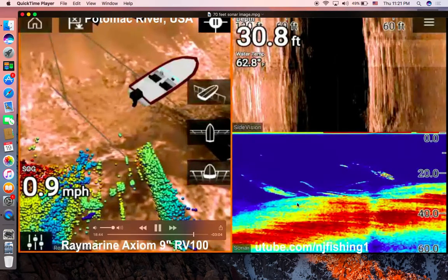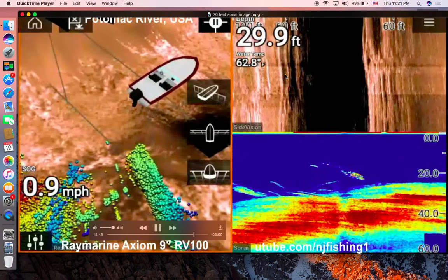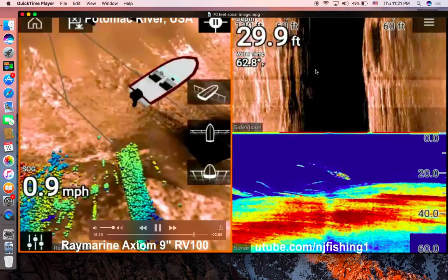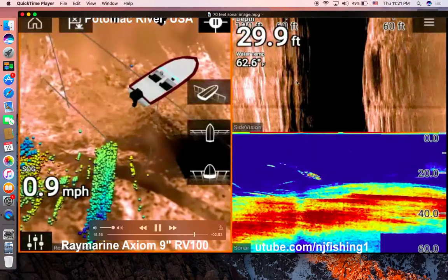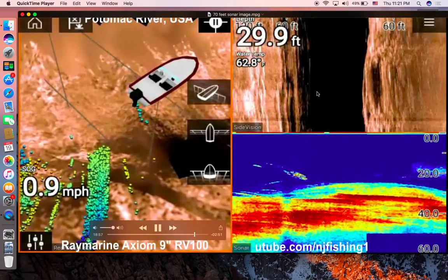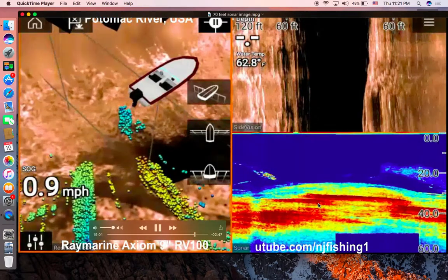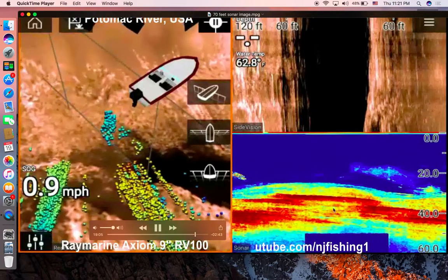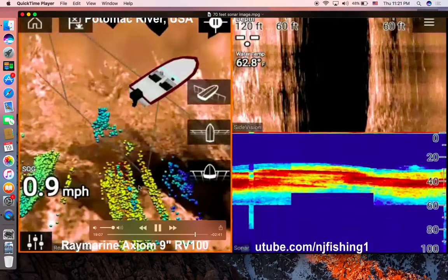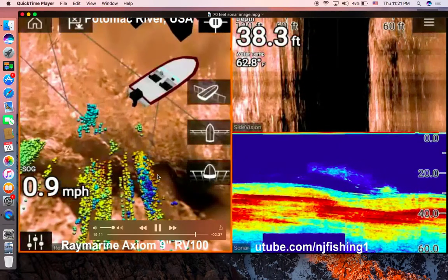And like I said, this is not clear enough. Well, you see here, this is so amazing in the side vision, and the traditional sonar just shows a lot of red. I don't even know what that means. Could be a solid bottom, could be fish. But according to this 3D fish finder, it's all fish.